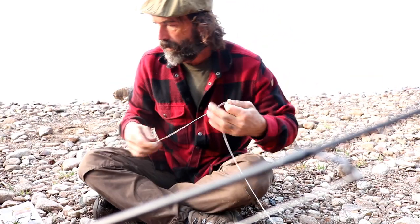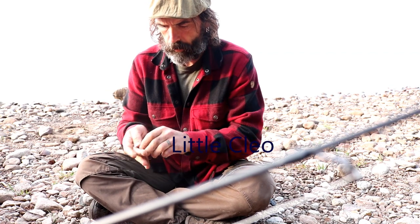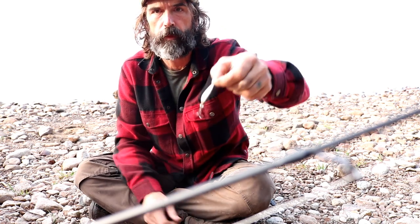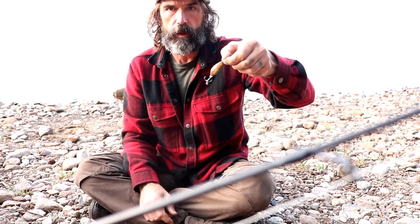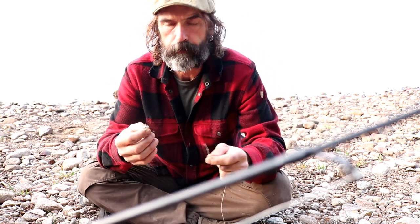Last night I lost my favorite little Lucky Cleo spoon. But I just thought I would show you. I'm going to tie on this one. This is the Johnson Shutter Spoon. It's just a 1/3 ounce. This has like a speckled pattern on it. But all these little spoons, this is all I've been using the whole time. I brought jigs and some little rattle baits and stuff, but haven't been using them.